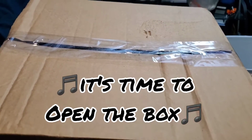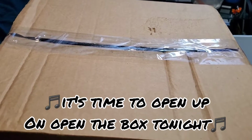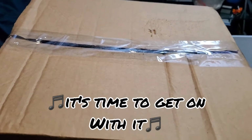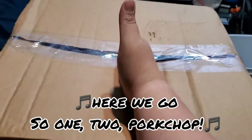It's time to open the box. It's time to see what's inside. It's time to open up on Open the Box tonight. It's time to get on with it. Let's go and see what's inside. Here we go, so one, two, pork chop!